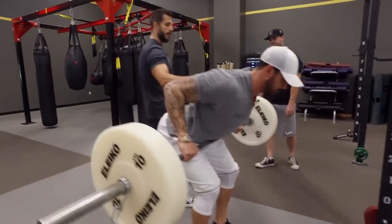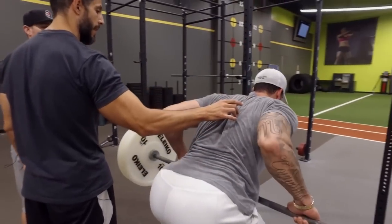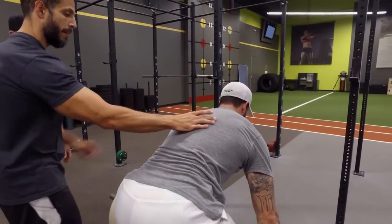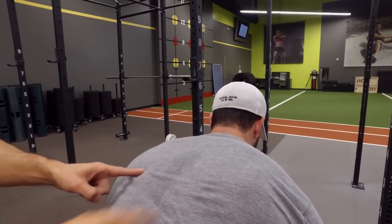Good old barbell rows. That's it. It gives me that upper mid back thickness. I do the Dorian Yates style one, right? I'm not flat to the ground, but I'm up at 45 degrees. And then I get kind of mid-trap, mid-rhomboid activation.